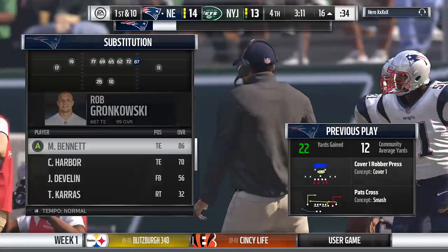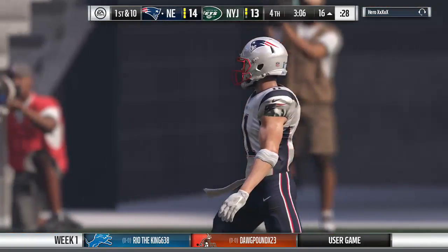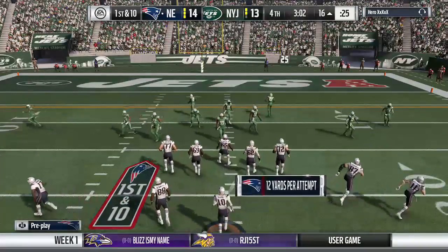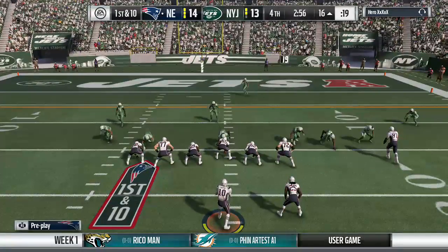But it appears that they read man defense and went to the out route, and what you have to do on that one is the receiver's got to make sure he works the defender towards the middle of the field to give himself space to cut to the outside and have that ball delivered with good timing, and they got it done. They slot Gronkowski outright.